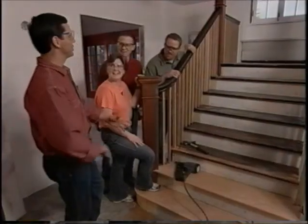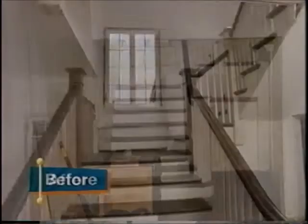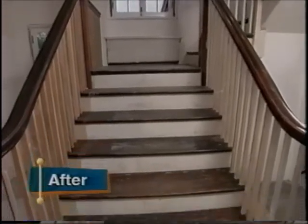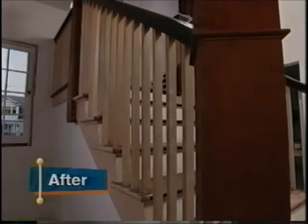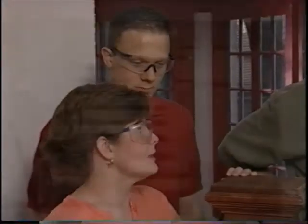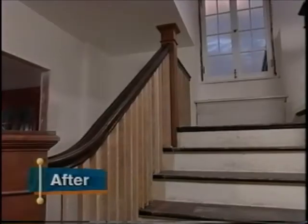Well, remember too, this is a true restoration. It's not supposed to look new. It's supposed to look like it was old, and that's exactly what we did. We took the old handrail, we brought it back. This is what restoration's all about. Very good. I can't believe there used to be a wall here actually, but it looks great now.